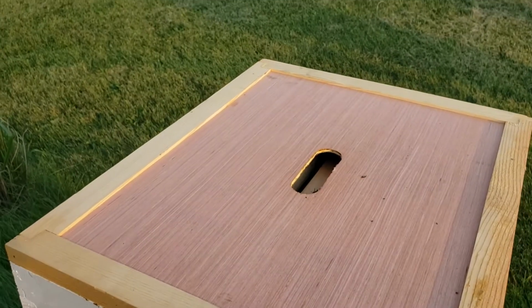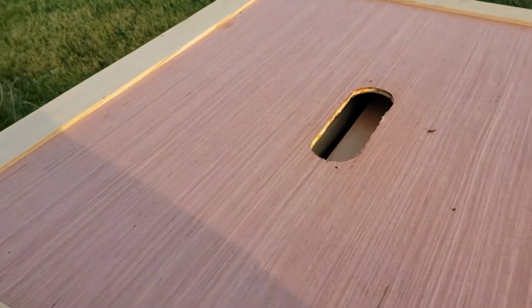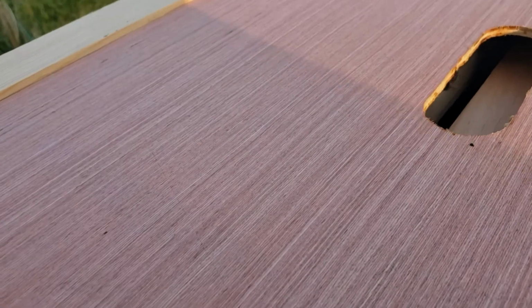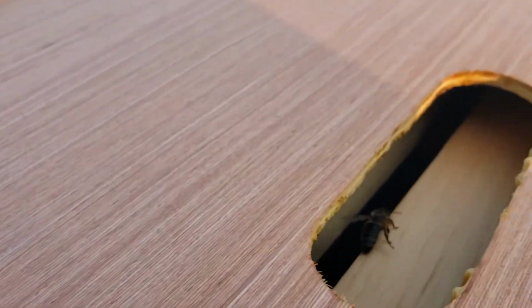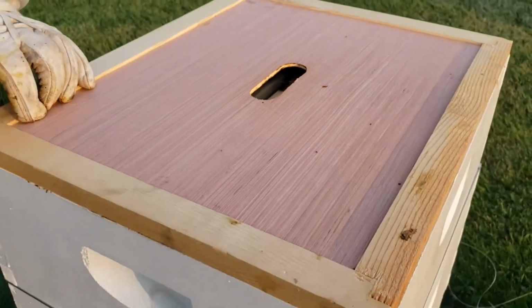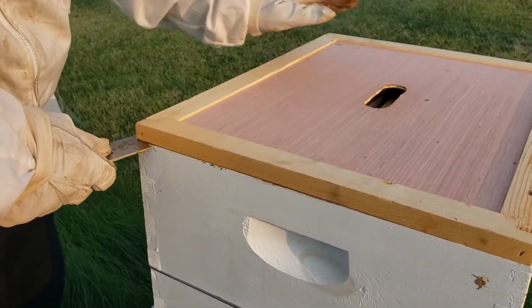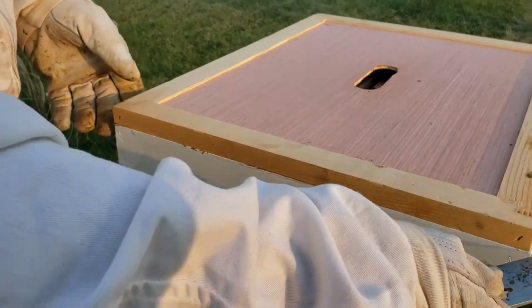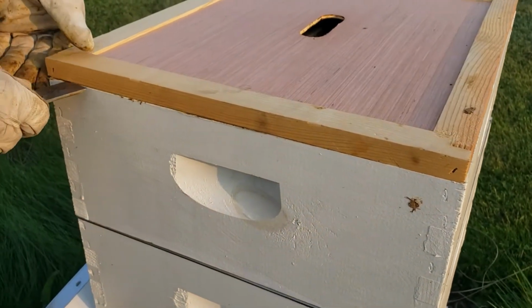Either with your phone or actually with your ear, you can hear them. You can just really hear them. Now this is called the inner lid, and it's usually glued down by them with something called propolis. It's part of the process of what they make in honey and all, and they seal the edges. So you got to pry it up a little bit.